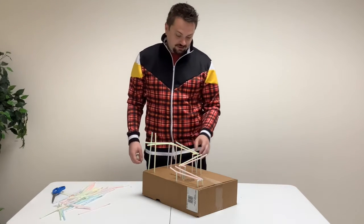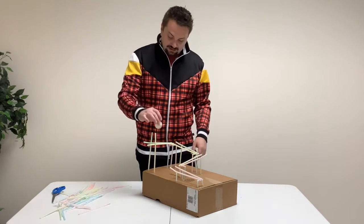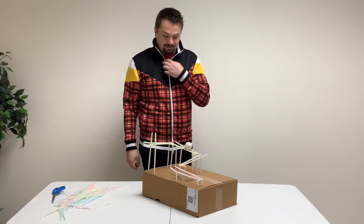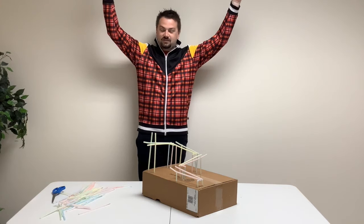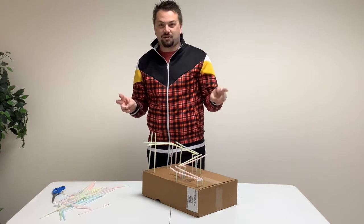And we're just going to test it out. See if it actually works. There goes the ping pong ball. Touchdown! So this is our straw roller coaster.